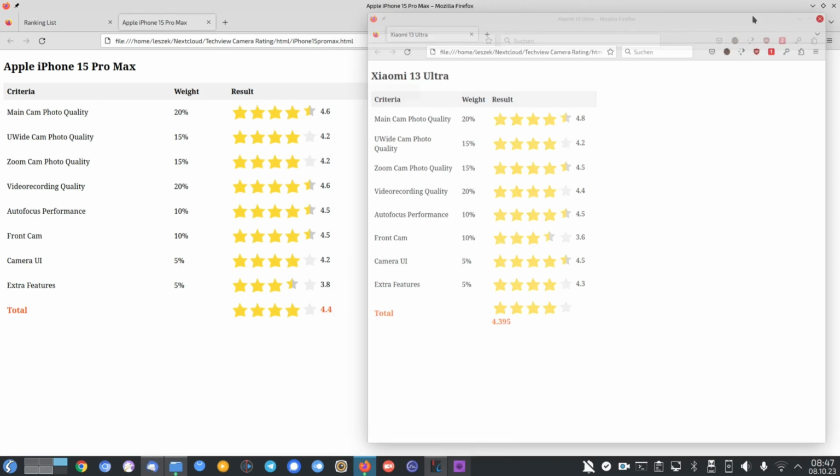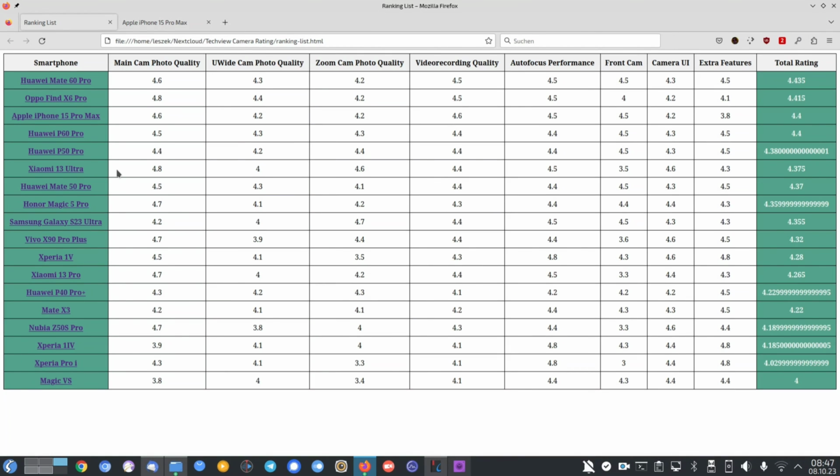So overall, where does this lead us with the ranking? You can see that the Xiaomi 13 Ultra was here underneath the P50 Pro in the original ranking, but now with 4.37 points. But now if I refresh here, you will see it is climbing up and it's leaving the P50 Pro behind. So it's now climbing here directly behind the P60 Pro and the iPhone 15 Pro Max with the same kind of points, and then I think on top still Mate 60 Pro and the Oppo Find X6 Pro. So I think this is ironing it out, throwing out all the errors and getting more and more refined.